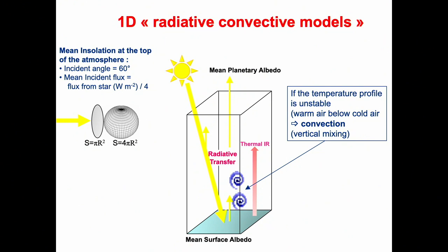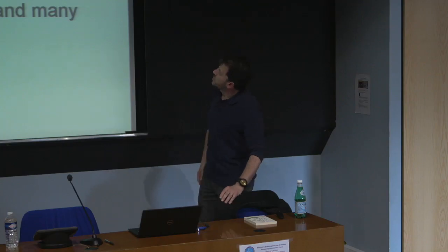And this is why it is called convective models. If the temperature profile is unstable, if you have warm air below cold air, you have convection, vertical mixing, so that you go to what is called a neutral profile, which is defined typically on the Earth. It will be about 6 K per kilometer. So how to compute the radiative profile from these radiative-convective calculations?